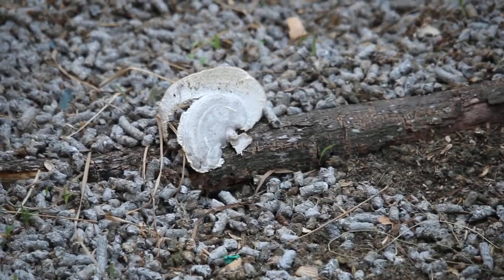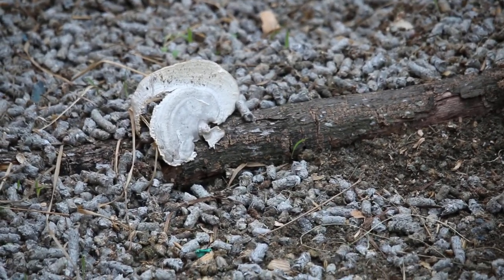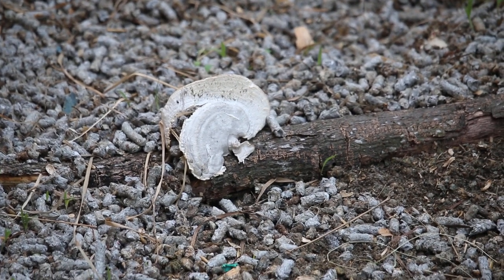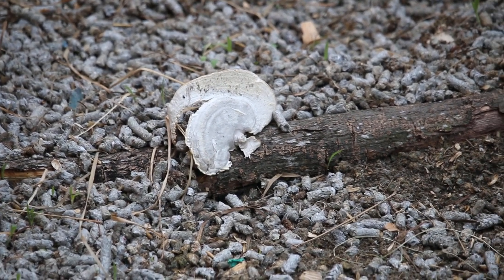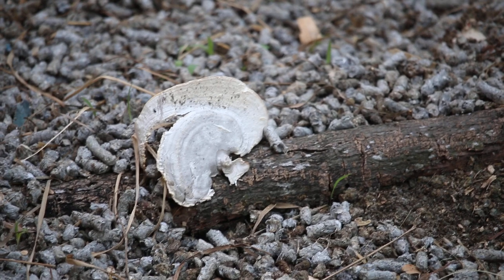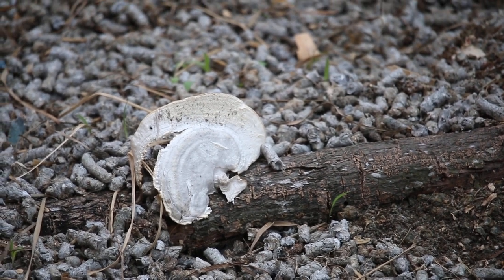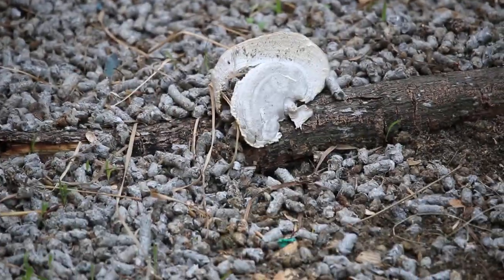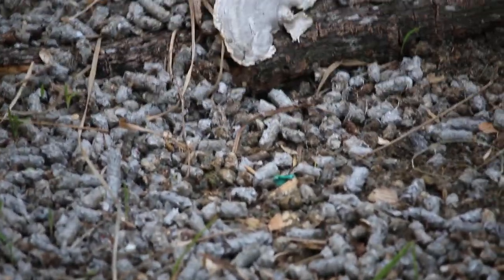Now this is said to be a lingzhi growing on a broken branch, which I picked up from outside my house. Now this lingzhi has been in this garden for over 4 weeks and it is aging, as you can see.